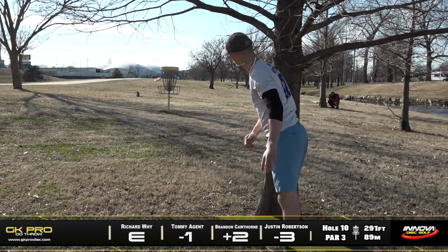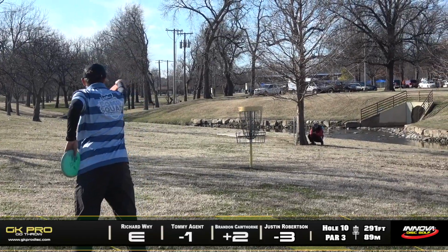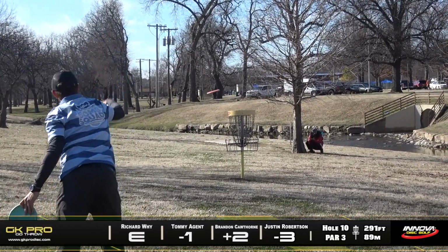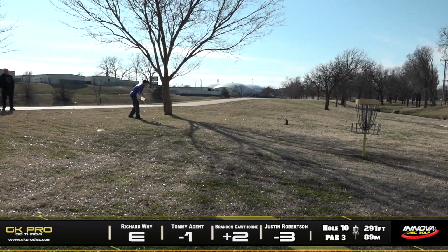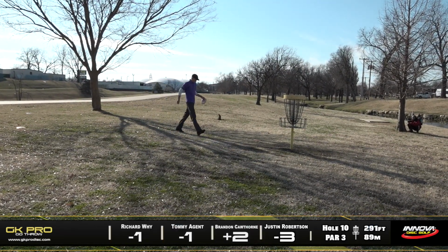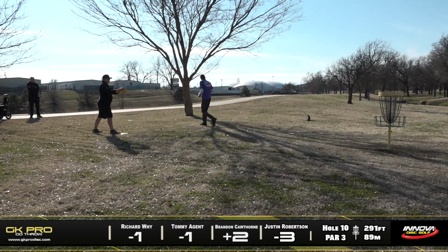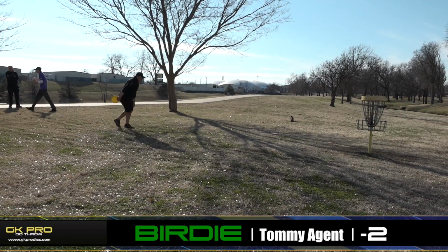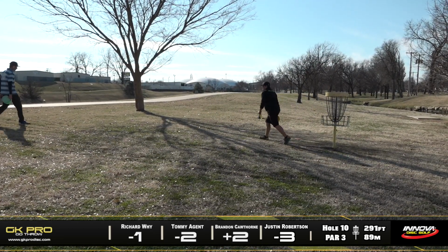Justin for 2. Yeah, I just didn't quite put enough on that one. Here's Brandon from just outside the circle. Just a little low. Richard making the birdie, though, moving to 1 under par. Definitely needed that one. Here's Tommy for his birdie as well. Gets it in there. He is now only 1 stroke back of Justin, sitting at 2 under par.